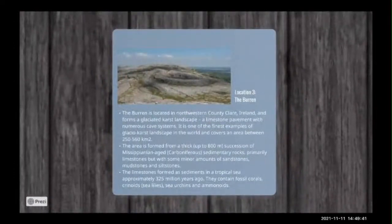The third location is the Burren, located to the north of the Cliffs of Moher that we've just visited. The Burren is a glaciated karst landscape. It's one of the finest examples of glacial karst landscapes in the world. The rocks that make up the Burren were deposited during the Carboniferous. They are predominantly limestones with some sandstones, mudstones, and siltstones. In some places, the rocks actually reach a thickness of over 800 metres.